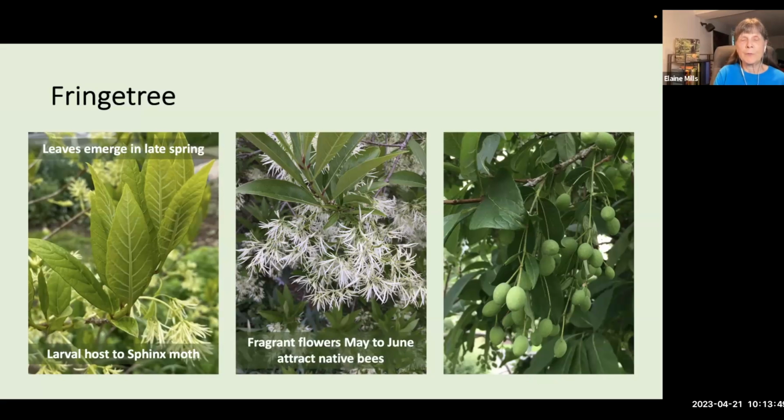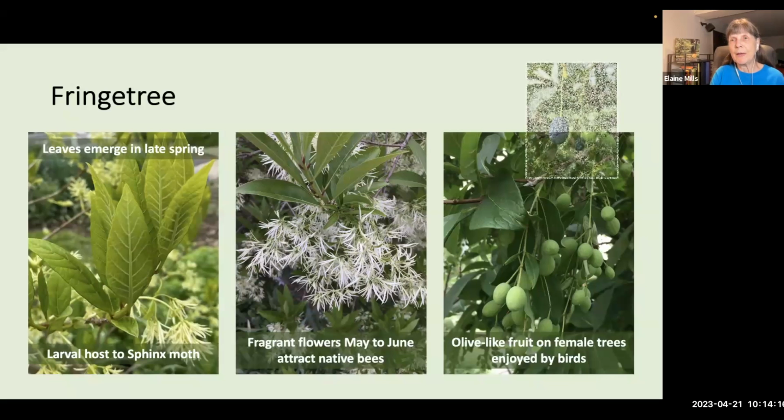Right now, here in the third week in April, I'm beginning to see these fragrant flowers. They can last all the way into early June, and those will attract native bees. The flowers on the male tree are said to be showier. I haven't been able to see the trees side by side to compare. I think both of them are lovely. Then olive-like fruit will form on pollinated female trees, and you'll see this fruit that's enjoyed by the birds.